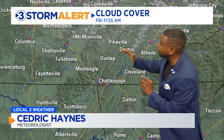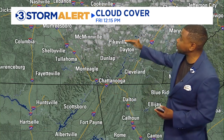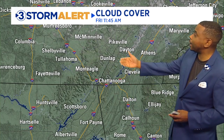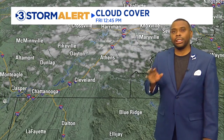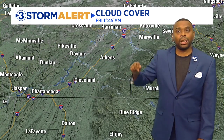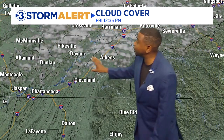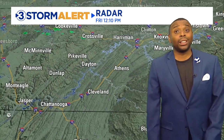And you can see if you're Chattanooga and points south, not a lot of cloud cover like you saw there in Dalton. But if you head up towards the north, over towards Dunlap, Dayton, up towards Cleveland, you're going to see a few more of these scattered clouds moving in. Now, these are basically just bubbling up here as we go throughout this afternoon, as we've got an upper level low pressure way to the north. But you can see from Athens, Dayton, Dunlap, heading towards Cleveland and Murphy, you're going to see a few more of these clouds on the increase.